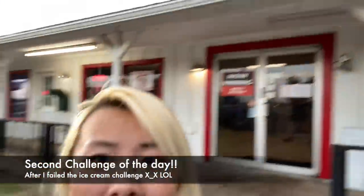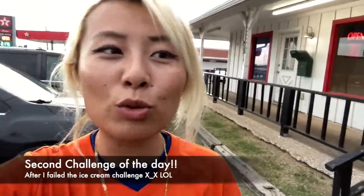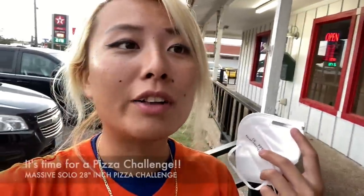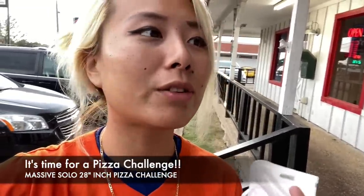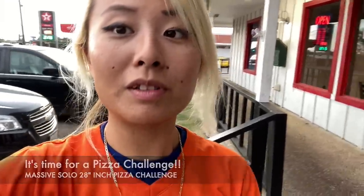We are outside Studebaker's Pizza in Gatesville, Texas. We are here to do a 28-inch solo pizza challenge. I'm here with Joe, and we're both going to try to take it on. It is a massive pizza. I chose onions and spinach as my toppings, and he's getting bacon, chicken, and also bell peppers. So let's go inside and eat.